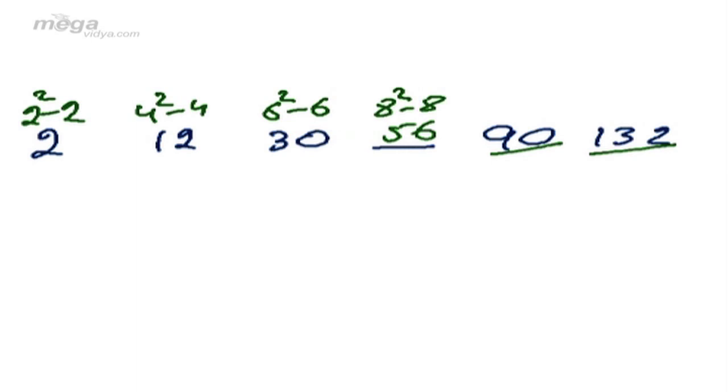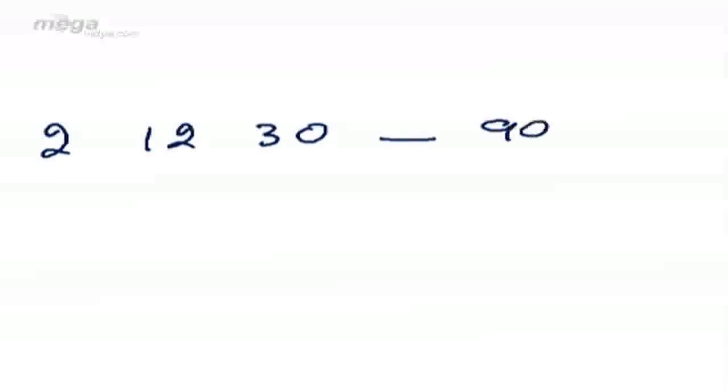But let us suppose the same question was given to a student of 5th standard or 6th standard, those who don't know what are squares and cubes. For them, this could become tricky because they don't understand squares and cubes. Let us suppose the same question was given to them: 2, 12, 30, fill in the blank, 90 and 132. Squares and cubes are not known to them, and yet we need to explain to them that we need to answer this question in a matter of seconds, then analyze again.